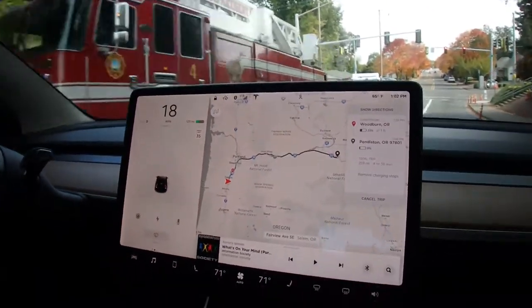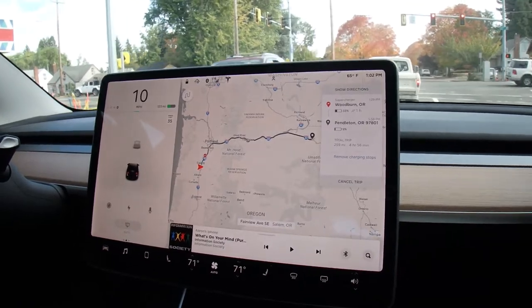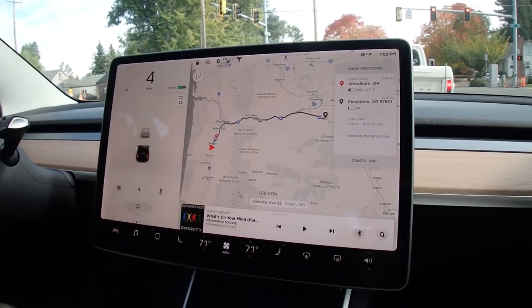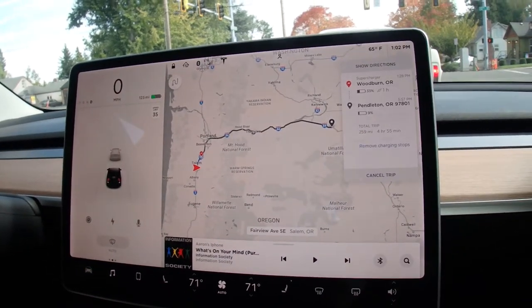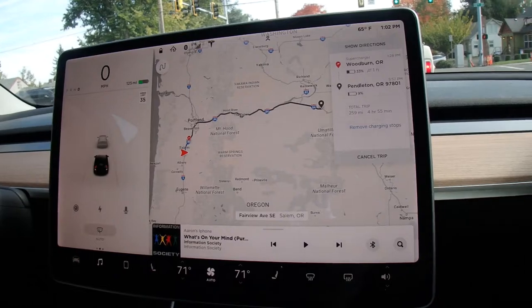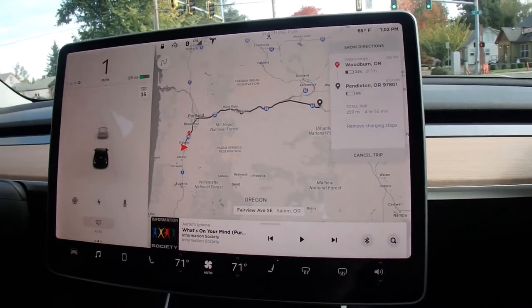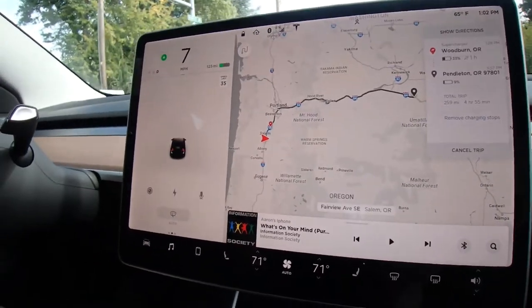You can either plug it in if you're going to visit a friend, you can plug it into your friend's house, but that probably wouldn't be a very good solution. You probably would have to hit a couple of supercharging stations along the way. So, yeah, you can see the total trip is 4 hours, 55 minutes. That includes an hour at a charging station, okay?